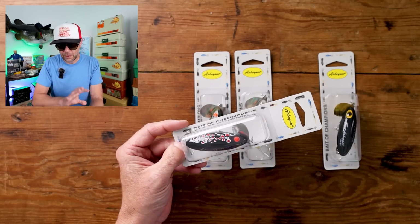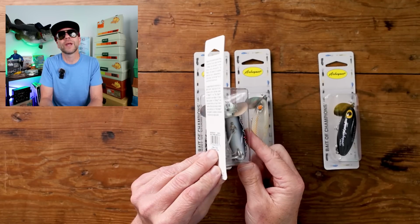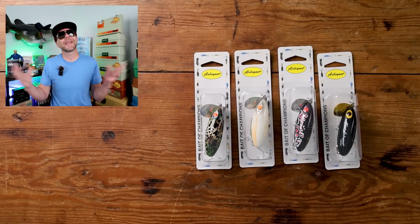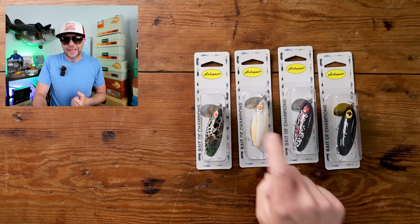It's got a black overall hue and just some red spots with some outline and some white on the belly. So that's the KVD jitterbug. Truth be told, I've never actually seen KVD throw a jitterbug, but if he did, he probably would throw that one. And then there's this one.